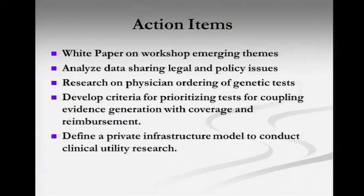So we came up with a few action items, some of which are now underway. The first was to write a white paper summarizing some of these case studies, thinking it might not be apparent to everyone that these are options, these are ways in which things are being done to get around the clinical utility problem, and also to summarize some of those emerging themes. We're going to conduct a policy analysis on data sharing, what the issues are. Of course, HIPAA is an issue. Pearl mentioned yesterday some state laws. There may be other things. So we're going to get going on that next month.